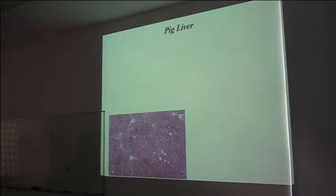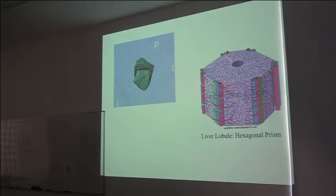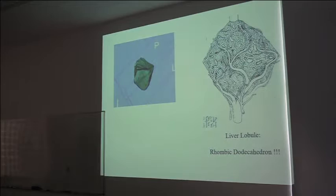Here we go back to our pig liver. We see the hexagonal prism. But aha, now we have some micro-CT images of these lobules. And son of a gun, it's not a hexagon. What it is is a rhombic dodecahedron.